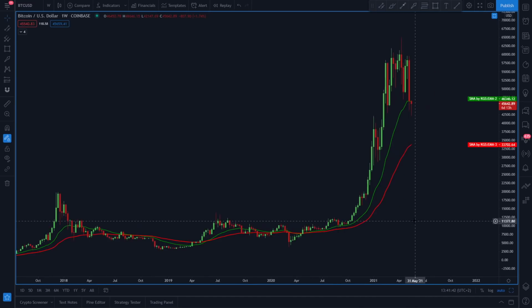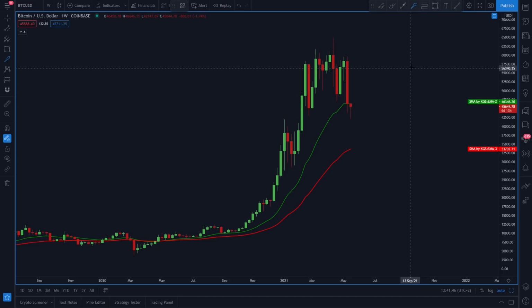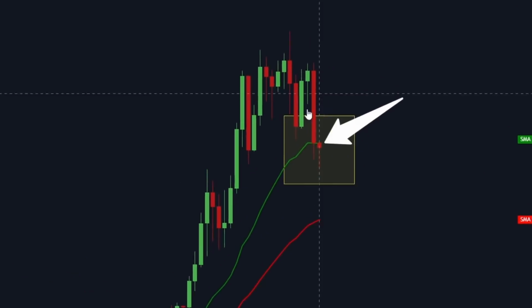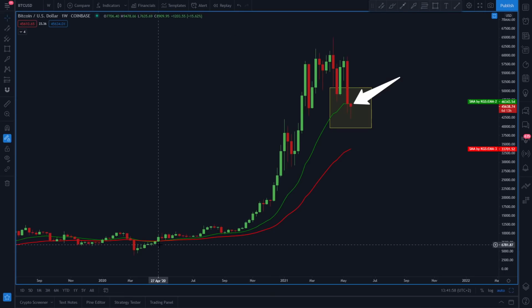So as you can see guys, we are going to start this analysis by looking at the price action of Bitcoin in a weekly time frame, because in a weekly time frame the price of Bitcoin has finally closed below this 21 exponential moving average. That was one very important line of support since April 2020.